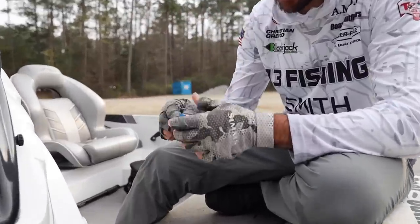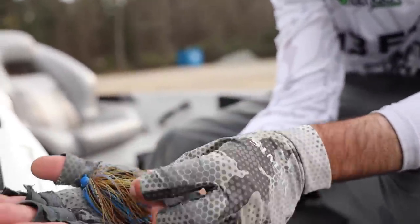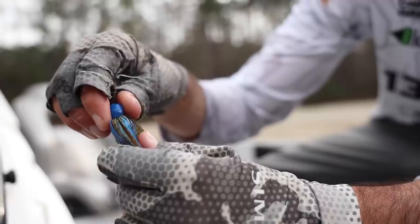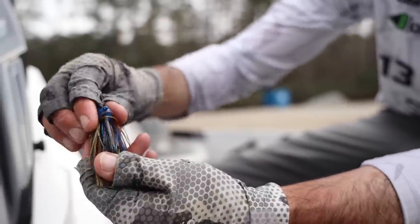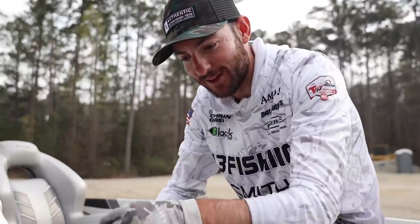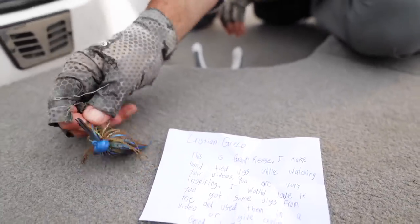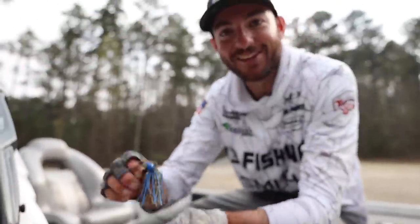What do you got? Got a hand-tied jig that my buddy Grant just gave me in the weigh-in line. He hand-tied that thing. Check out the colors. That thing looks so good. I know, look, it's got some blue hue to it. It's got a blue head and then all kinds of different green pumpkin variations. He gave me this note. He hand-ties them and sells them. So he just gave me that guy right there to throw. Might tie it on for tomorrow. If I go back to that bridge, it's probably the perfect color for out here. Thanks, Grant. Shout out to Grant for the jig.